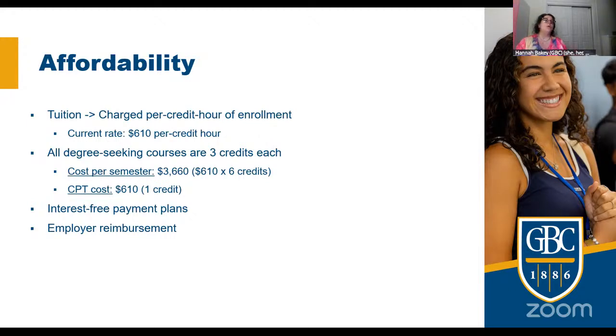One course being 3 credits is looking right now for this academic year at about $3,660. The CPT cost is there as $610, not because it's a fee, there's no CPT fee necessarily, but to be legal, it has to be for academic credit. So you get enrolled in a 1 credit CPT course that is valid for a full year of CPT.